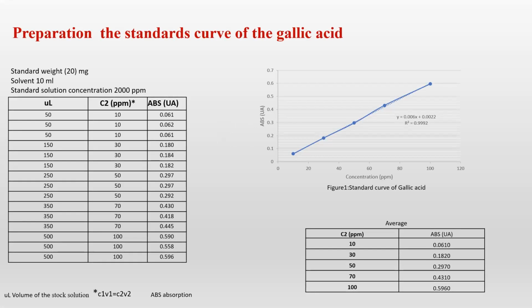For the results, we have to prepare the standard curve of gallic acid. This standard curve helps us to obtain the concentration of the phenolic compounds. The results were expressed as gallic acid equivalent per gram of dry sample. So we used this graph to obtain the corresponding concentration for the absorption, depending on this equation.